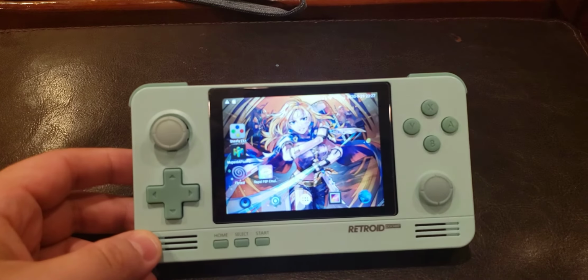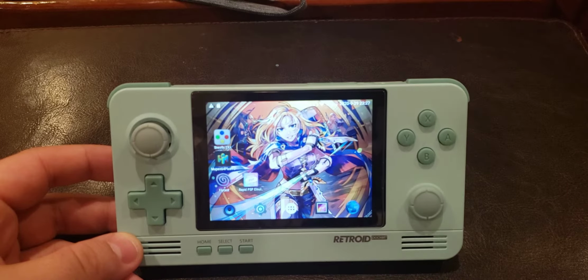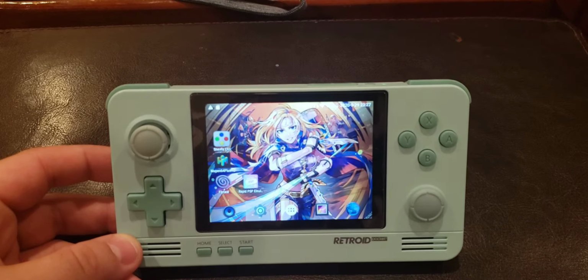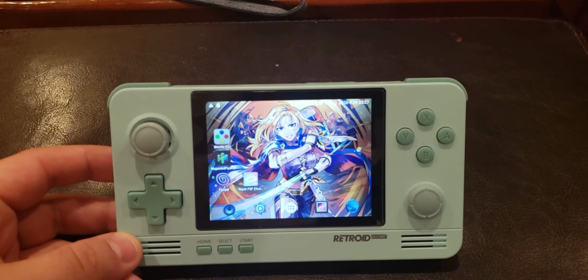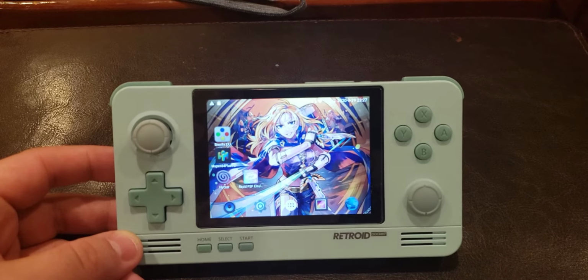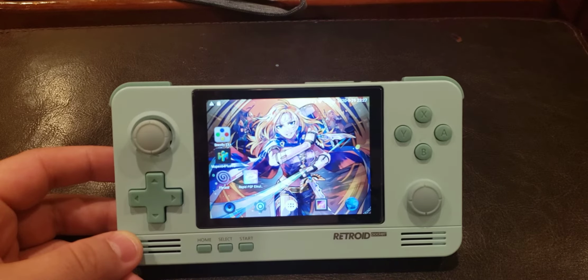And then it can emulate PSP. Not every game works perfectly. Obviously, the more demanding 3D games are not going to work well, but for your 2D RPGs and whatnot, which is mainly what I would be playing, it works fine. And this can actually play DS games.